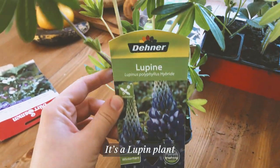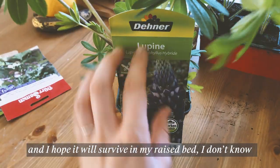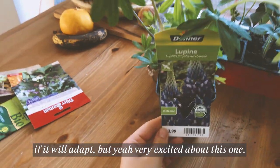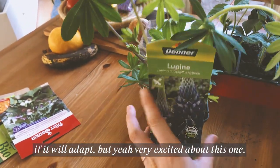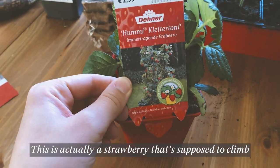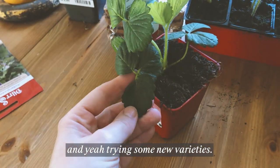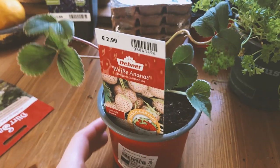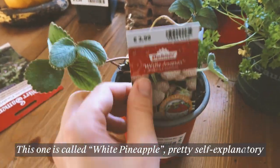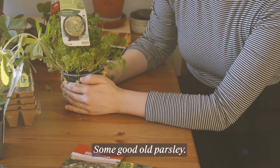It's a lupin plant, and I hope it will survive in my raised bed. I don't know if it will adapt, but I'm very excited about this one. Rose, because this is actually a strawberry that's supposed to climb, and I'm trying some new varieties. This one is called white pineapple. And pretty self-explanatory. Some good old parsley.